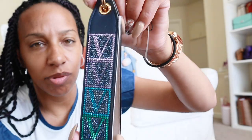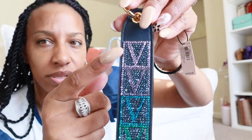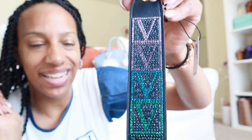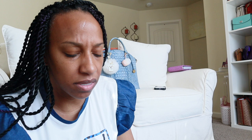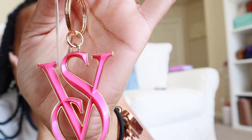Then I did go ahead and pick up the blue navy one since I do have navy bags as well as denim bags. And plus the first two V's were purple, shades of Layla purple at that. So I did go ahead and pick up this strap as well. Super, super cute. Both of those were 20. Nothing was on sale. And my rewards, I don't know why, took maybe $2 or $3 off of the straps, but most of the money came off the wallet. And then I did go ahead and pick up the charm as well. So this is the hot pink VS charm.